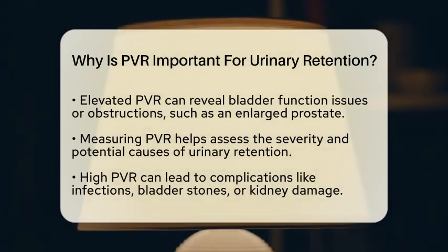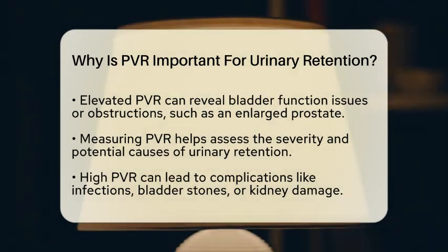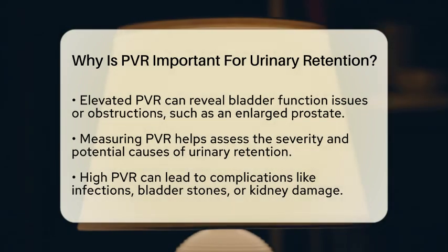Next, PVR helps assess bladder function and identify underlying causes. The bladder's ability to contract and the urethra's ability to open are both essential for proper urination. If PVR is elevated, it could mean there is an issue with how well the bladder muscle is working or that there is an obstruction, like an enlarged prostate or a narrowing of the urethra. Knowing the PVR helps doctors determine the severity of the issue and what might be causing it.